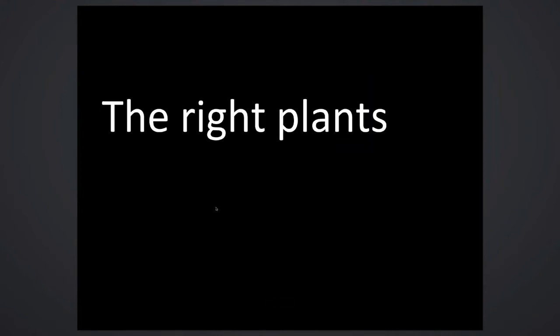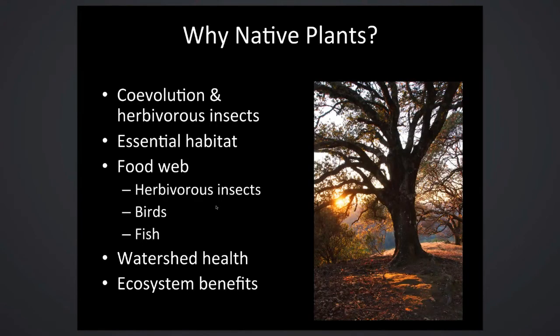So the right plants. What are the right plants? I'm going to come back to coevolution and herbivorous insects for just a moment. The reason why native plants are so important has to do with this really tight relationship between herbivorous insects and the plants that they eat. Look at this oak tree here. 800 species of insects live in oak trees. Oak trees are a keystone species in much of the world.